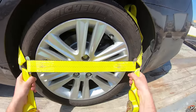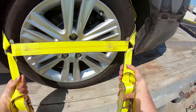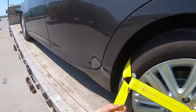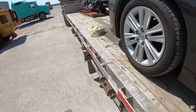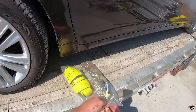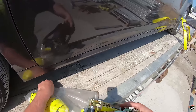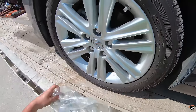This is how we secure them down. A strap that goes around the tire here, and then comes down to the trailer frame. Gonna do that on all four tires so that this car cannot move. Because the last thing we want is for this car to move.